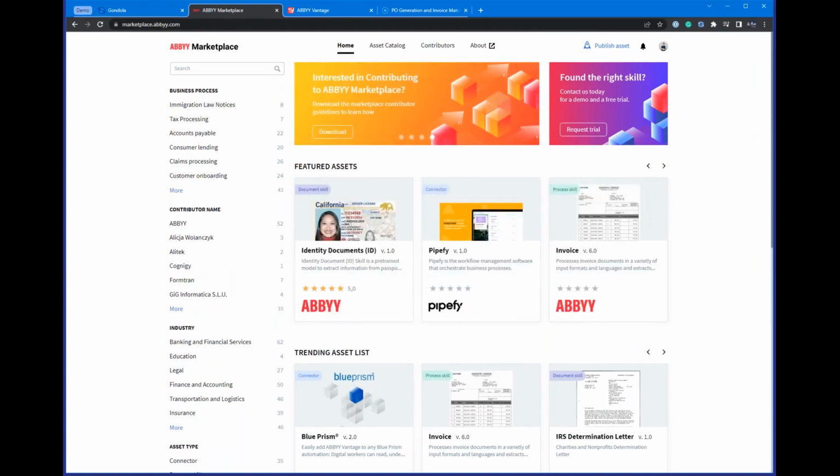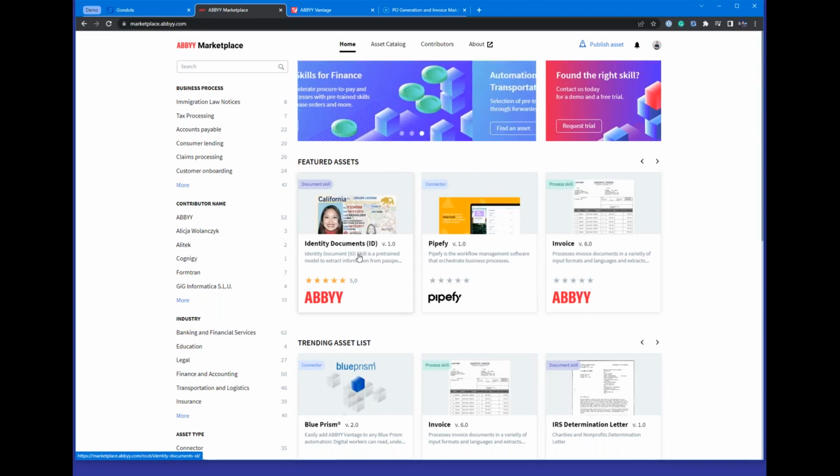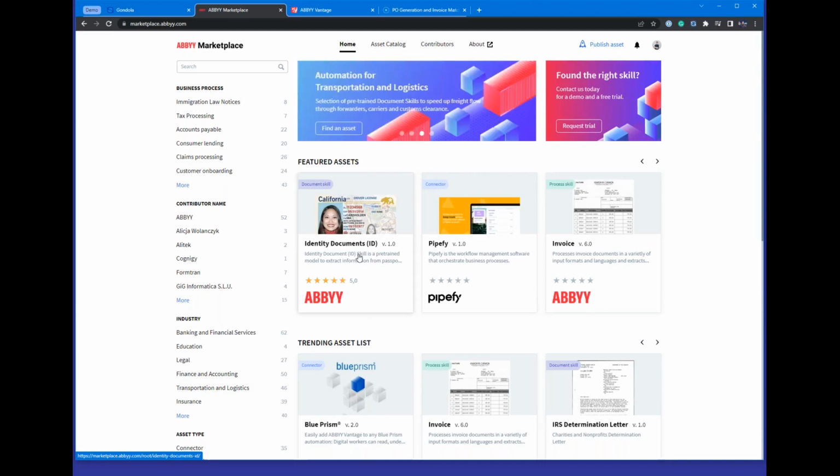And the great thing is, one of the latest additions is definitely our identity documents capability that we have to process any kind of identity document, really, whether that's a passport, a driver's license, or anything else, really important within your KYC processes. And also within the forms, we see this again on the rise with our customers and our partners is demand for handwriting.